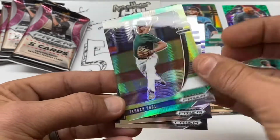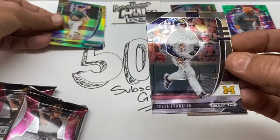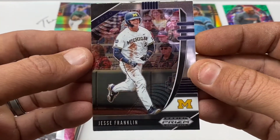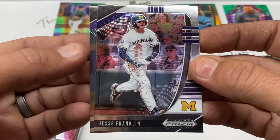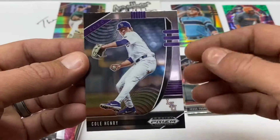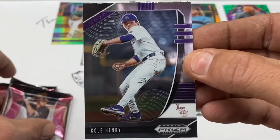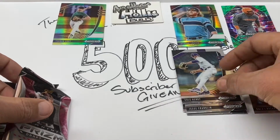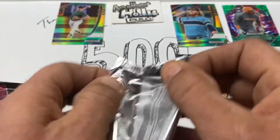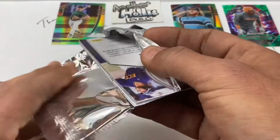Okay, I'm gonna have to pull this down so that I can put these up here. These are too beautiful not to showcase. There's Jesse Franklin from Michigan. And last on this, okay, Cole Henry base from LSU. There you go, LSU Maniac. Bam, dope. Let's go. Like I said, I want that Torkelson.